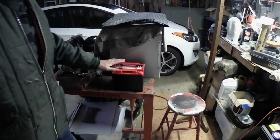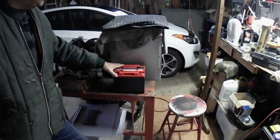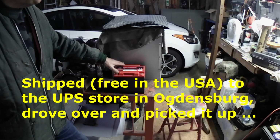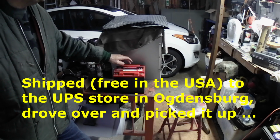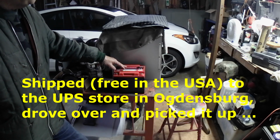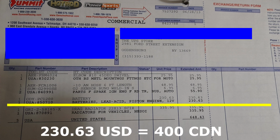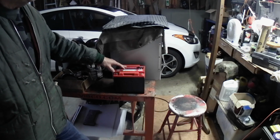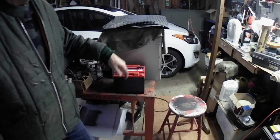It's been a good battery. I think I bought this 8 or 9 years ago. I'll show you the receipts that I've got and see what the price was. Seems to me I paid about 300 and some odd American dollars for this 8 or 9 years ago. My gut feeling is it's going to be $500 or $600 now with all this COVID bullshit.